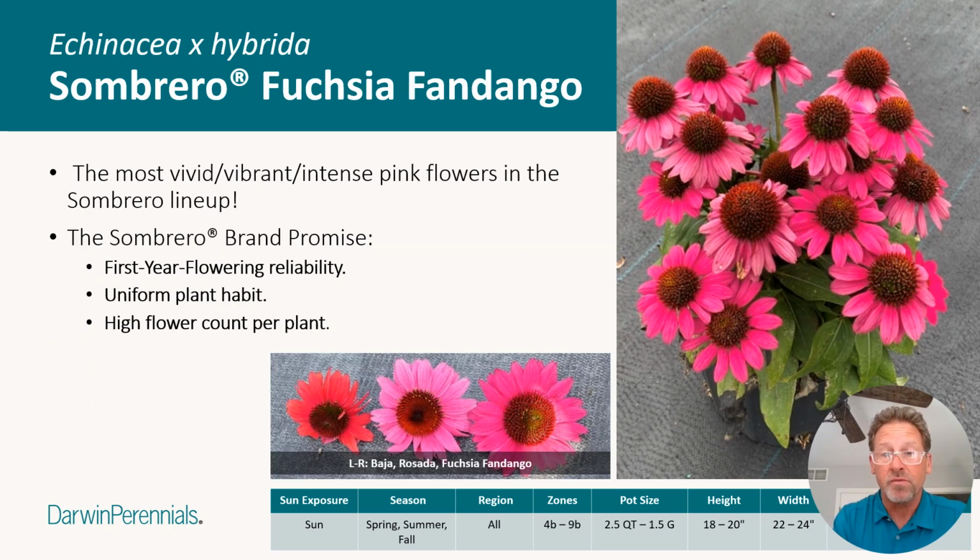This is our darkest, richest fuchsia lipstick colored coneflower that we have in the Sombrero series. Again, you can see the flower size is getting bigger. You've got Baja Burgundy on the left, Rosata in the middle, and then Fuchsia Fandango. Again, very large flower. It has kind of a blackish stem as it ages, so you get a really nice contrast in there. So Fuchsia Fandango. So those are new colors in the Sombrero series.